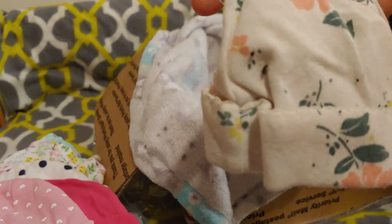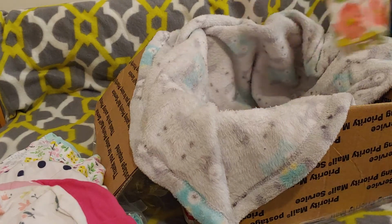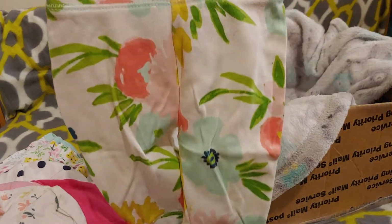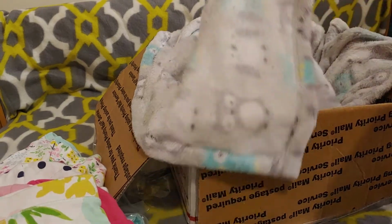So, here's a little floral, pink, yellow flowers, little hat. And these little flower pants. Those are cute. Gwendolyn came with these pants. I don't know what they're supposed to go with. Okay.